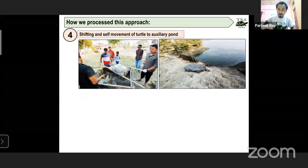After this, we treated the animals, and our veterinary team and the forest department team helped with that. Accordingly, we shifted the turtles again to the additional pond. And somewhere we saw that the turtles were going to the next pond by themselves.